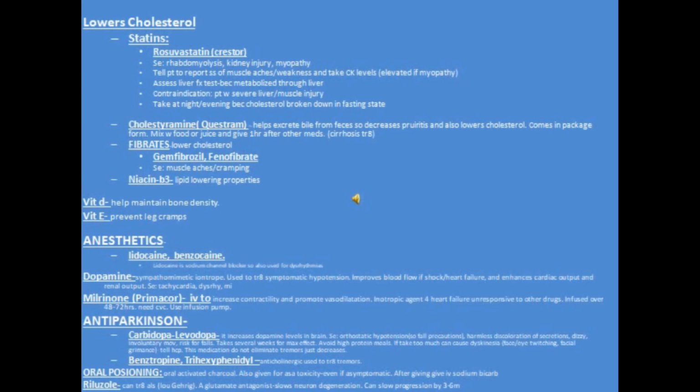Another medication I would know is dopamine. This is a symptomatic inotropic. It is used to treat symptomatic hypotension. What it does is that it improves blood flow in shock or heart failure, and it enhances cardiac output and renal output. Side effects can include tachycardia, dysrhythmias, etc.